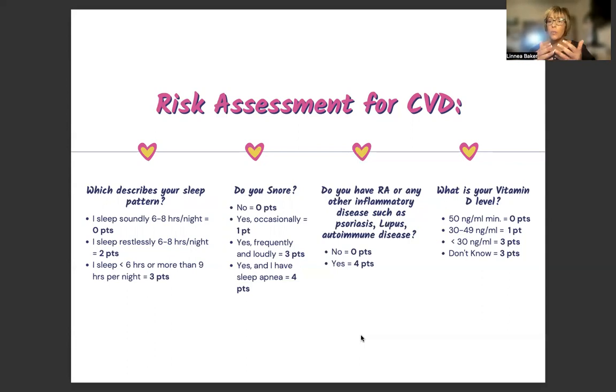Now, do you have an autoimmune condition or an inflammatory condition, such as rheumatoid arthritis, psoriasis, or lupus? I have an autoimmune disease, so I automatically get 4 points. It's an inflammatory disease. So 4 points if you do, 0 if you don't.